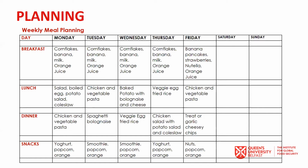So if you look across the top line, maybe across the breakfast line, you can see it's quite simple. For me, breakfast would be quite a monotonous meal, quite similar day to day, but I have added a nice little treat in there on Friday. I will note that I've done a 5-day meal plan here, especially if you were doing this with pupils that are going on to become independent, or students that might tend to go home on a Saturday and Sunday, so their meal planning might not happen on those days, but you can obviously go for the full week.